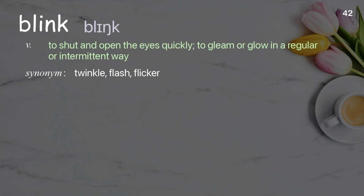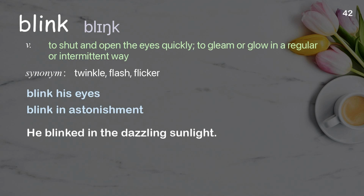Blink. To shut and open the eyes quickly; to gleam or glow in a regular or intermittent way. Examples: Blink his eyes. Blink in astonishment. He blinked in the dazzling sunlight.